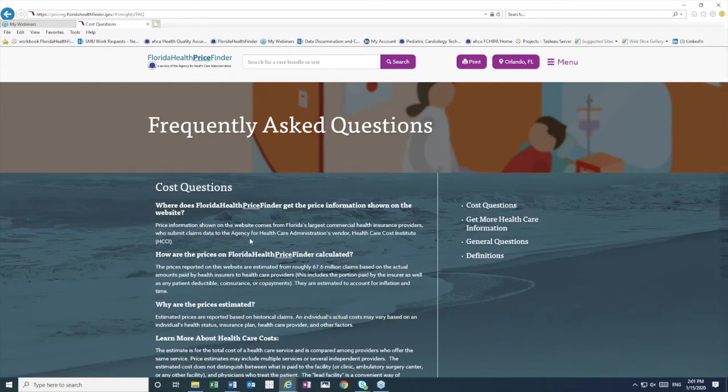Typically, many people like to know that the cost estimates on Florida Health Price Finder are taken from Florida's 5 main commercial insurance companies, that is Aetna, AvMed, Florida Blue, Humana, and United Healthcare. The cost estimates do not include pricing information from public payers such as Medicare and Medicaid. An estimated 67 million claims from these 5 health insurers were analyzed to estimate the costs that you see on this website. You can find more information on the right menu if you click Cost Questions, Get More Healthcare Information, and General Questions and Definitions. Remember that the pricing information on Florida Health Price Finder is only an estimate, and you will need to contact your healthcare provider for more specific pricing information.